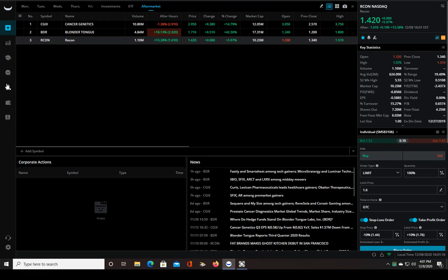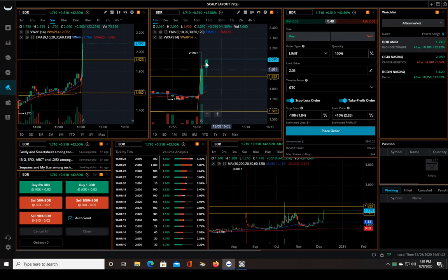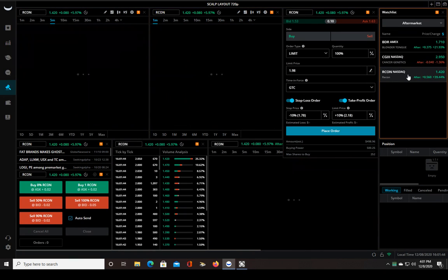Okay, let's go take a look, see if there's any entries on these. Gotta see some volume. Okay, this looks promising. Could enter for the break of this candle. Then my stop would be 192, which is pretty big. But I like that volume coming in. Let's take a look at the others. Nothing there.